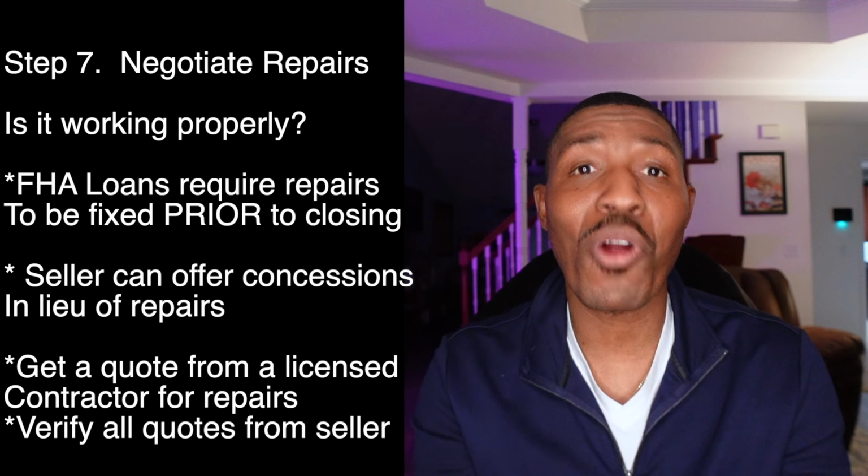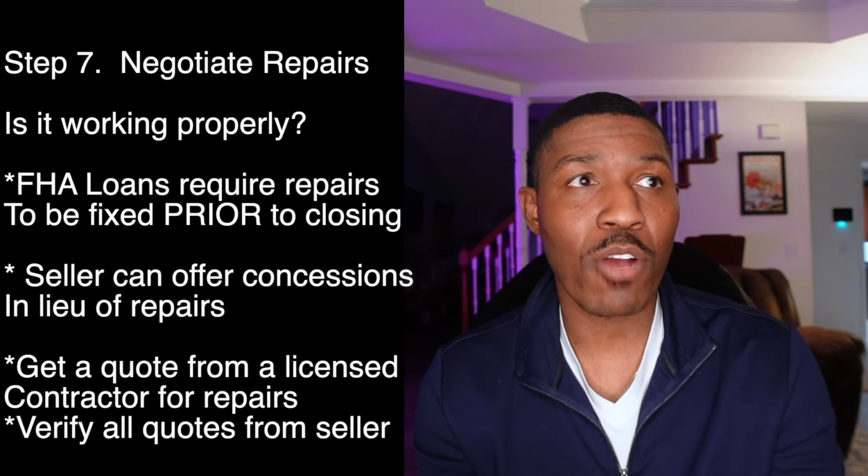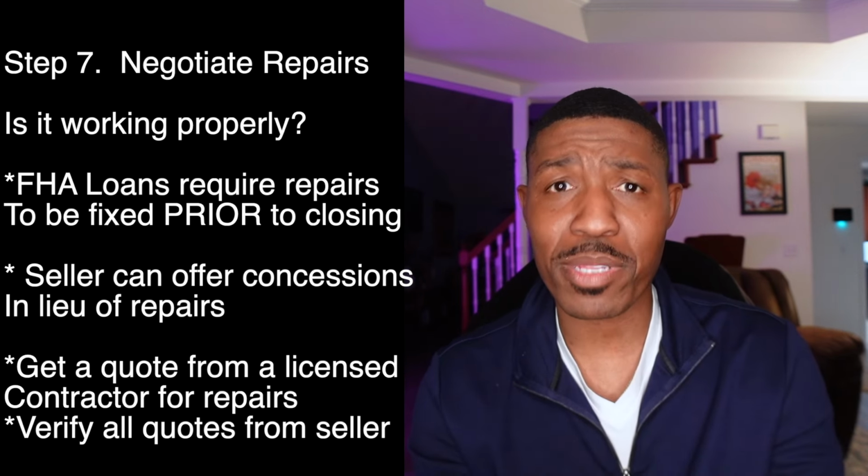You actually can get more from the builder with the home inspection than you would from a regular seller, where you would only be asking for anything that doesn't function properly, if that makes sense.